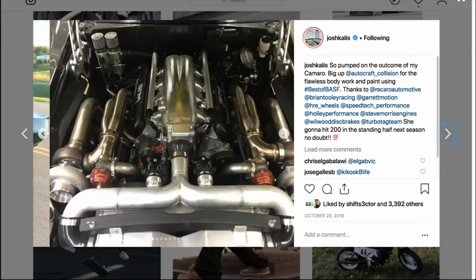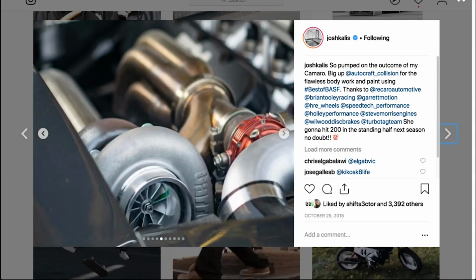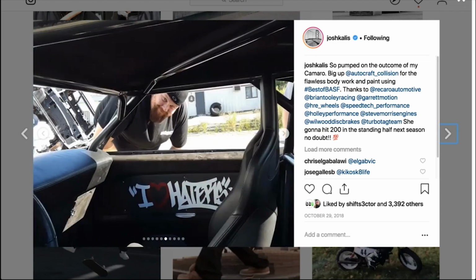I feel bad because my car hasn't really seen the light of day since the build's been done, because I don't have the time to take it to those events. Whenever there's none close to me. So I'm going to have to dedicate myself to, okay, this season I'm going to go there and really get this car nailed down. Come on down. Shift Sector will have you.